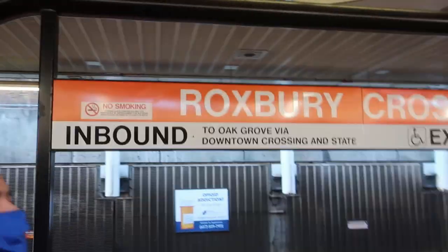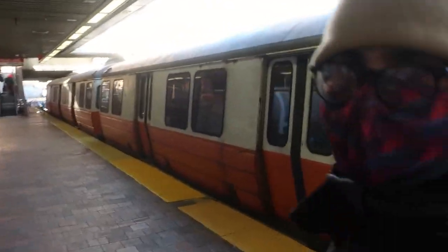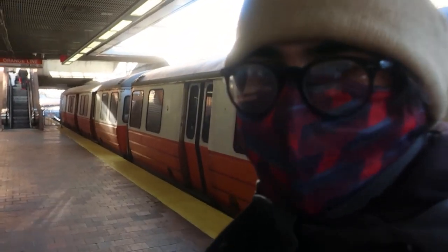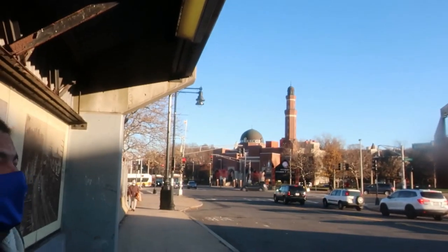So we're at Roxbury Crossing. We're taking everyone's favorite bus route, the 66, to get to the Green Line. Our 66 is approaching.